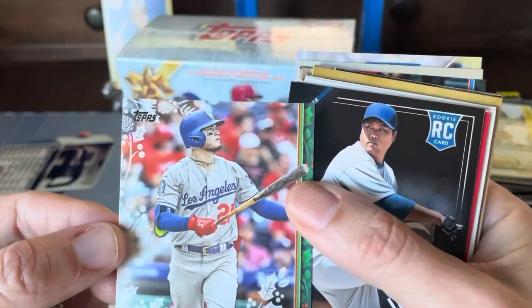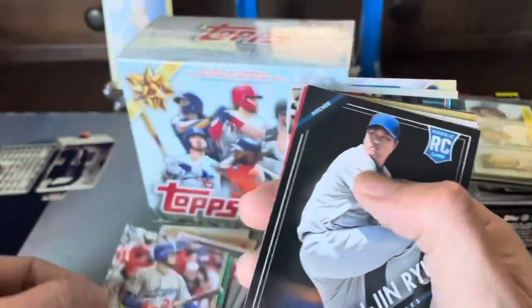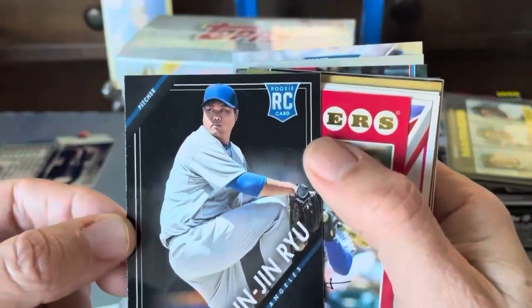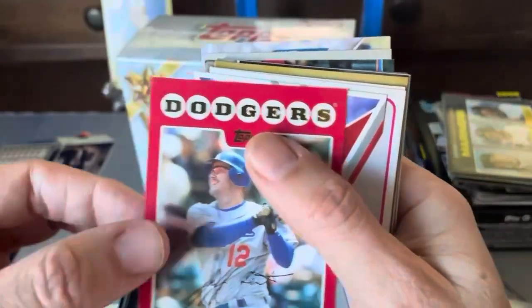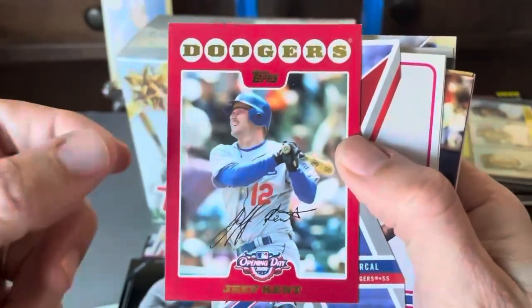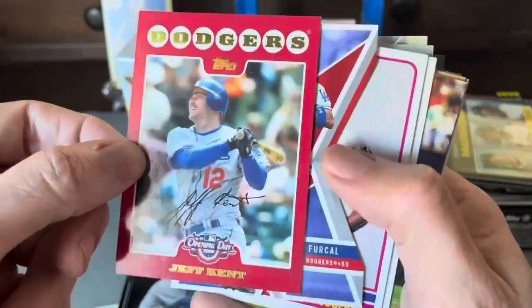The holiday card. Look at that. That is so cool, man. Beautiful. Thank you so much. Hyun-jin Ryu, Pinnacle. That is awesome. Look at Jeff Kent. Talk about a guy that should be in the Hall of Fame right there. Jeff Kent. Talk about a gamer and just a consistently good player.